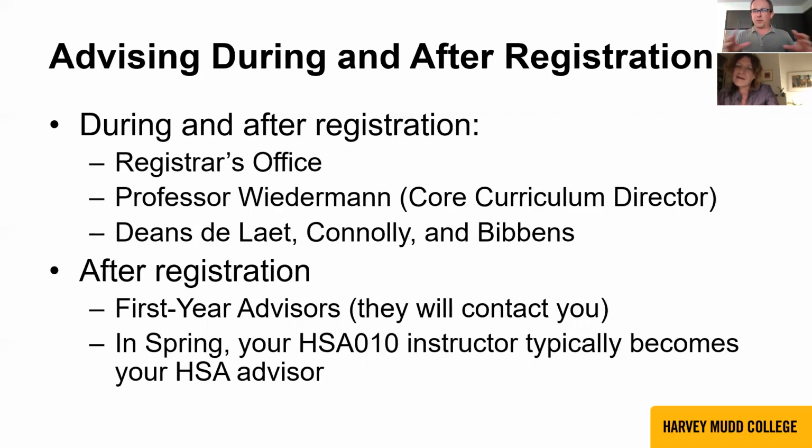The registration window is 24 hours long, but we will not be online for 24 hours. We will be online between 8 in the morning and 5 in the afternoon on the registration day, Claremont time. Which for me is of course different because I'm in the Netherlands right now, and so Claremont time doesn't mean anything for me. Anyway, you can be online in the middle of the night. That's fine. So we'll talk with you when you need to talk. If you need to talk with us, you will find a moment where you can find one of us in the Zoom room. After registration, you will be talking with your first year advisors.